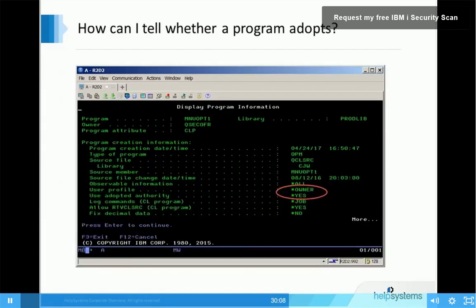So let's look at a little bit more detail. One of the things that you have to make sure of is that you understand which attribute of the program actually causes the program to adopt. And it's kind of bad terminology. It is actually not the one that's called use adopted authority. It's actually the attribute called user profile.